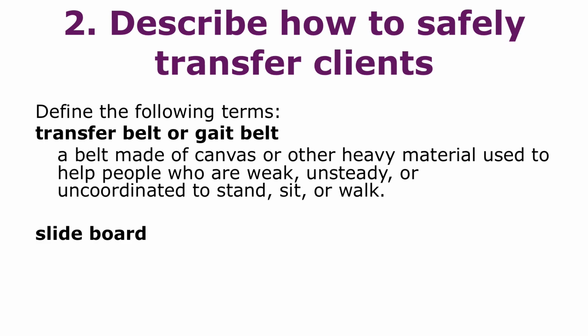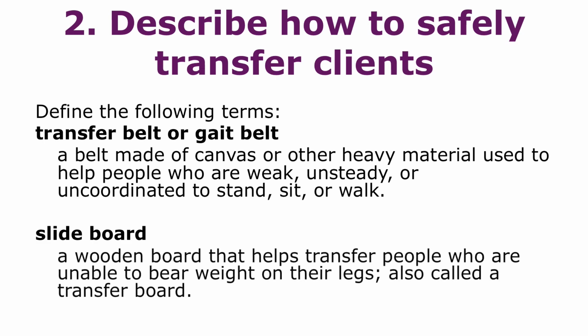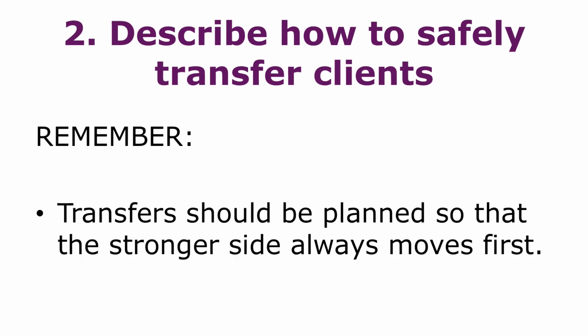Now, a slide board, on the other hand, is a wooden board. They also have them made in plastic, but hard ones, that help transfer people who are unable to bear weight on their legs, also called a transfer board. So slide board, also known as a transfer board. Transfers should always be planned so that the stronger side always moves first.